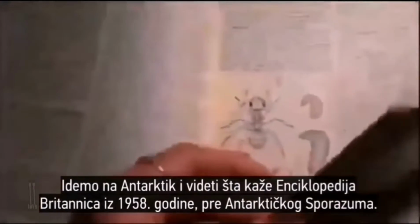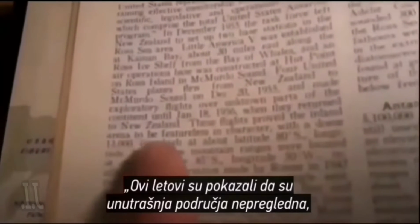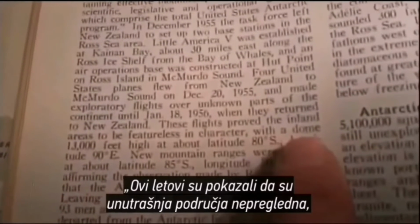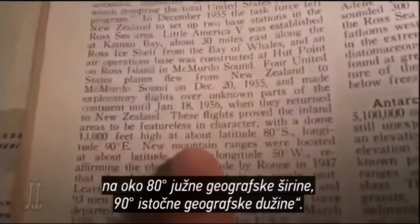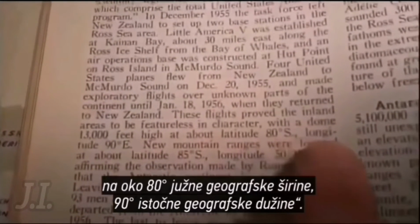Now, we're going to flip to Antarctica and see what the Encyclopedia Britannica from 1958, before the Antarctic Treaty, says is there. Now, you won't find this in the new encyclopedias because the governments banned them. But what I want you to notice right here is, notice how it says the flights proved inland areas to be featureless in character, with a dome 13,000 feet high at about latitude 80 degrees south, longitude 90 degrees east.